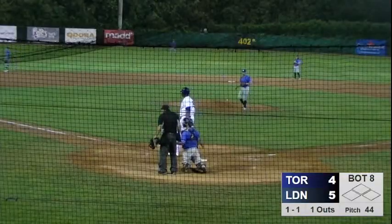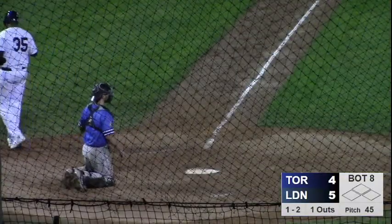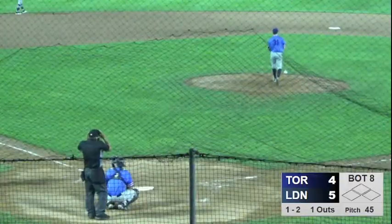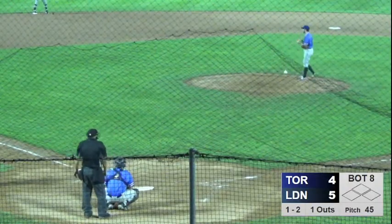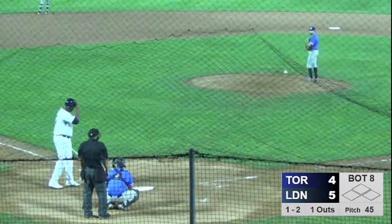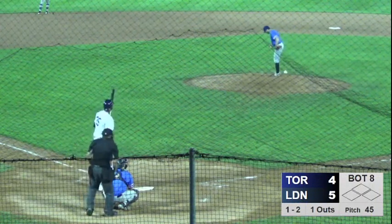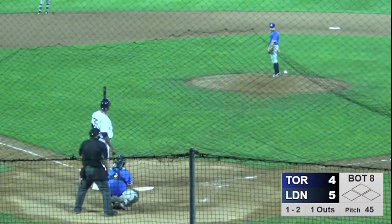Comes with the same pitch. Brownlee fights it off. A ball and 2 strikes now. That breaking ball, Noah, sorry to interrupt, was much better executed by Asta out there on the mound. Brownlee got what looked like a better look on that one as well, and you got to think he's not going to get a third straight one here.